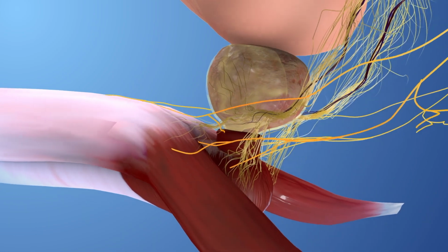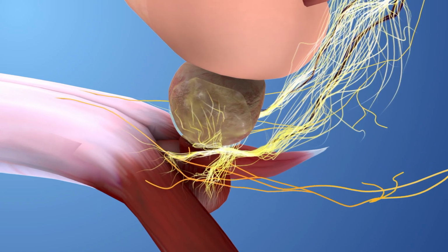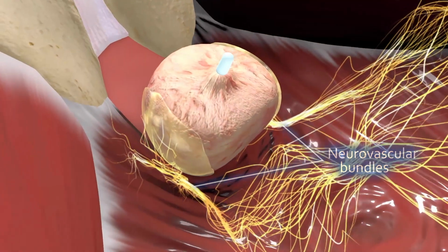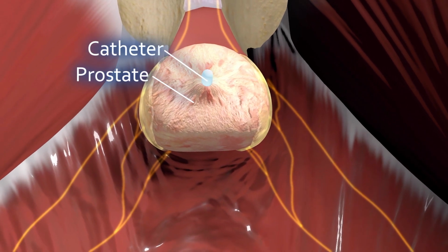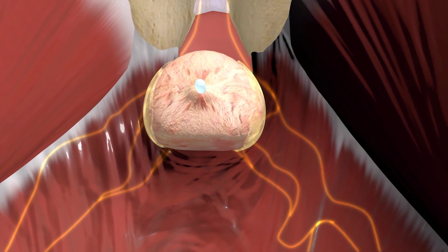Neither set of nerves is visible, even under the magnification commonly used in robotic surgery. And although the autonomic nerves are located in two bundles on the backside of the prostate and in a thin layer of tissue on the sides of the prostate, the location of the somatic nerves varies significantly from patient to patient, and even from side to side in the same patient.